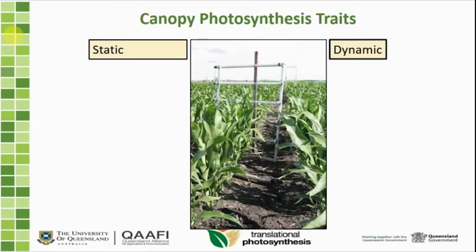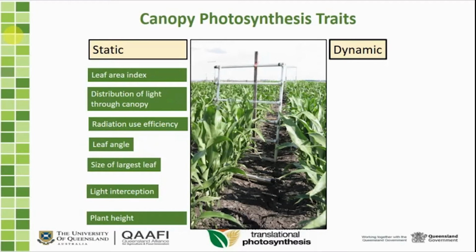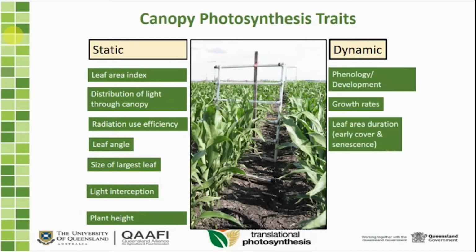And so what we need to do is look at traits, obviously, that are related to canopy photosynthesis. There are static traits, but also dynamic traits when you think about that. So on the static side, we have traits like leaf area index, the distribution of light through the canopy, radiation use efficiency, leaf angle, size of the largest leaf, light interception, plant height. They're all related to the efficiency of photosynthetic output that the plants have. And then on the dynamic side, we have things like development, phenology, growth rates, and leaf area duration that can give us differences in photosynthetic capacity.